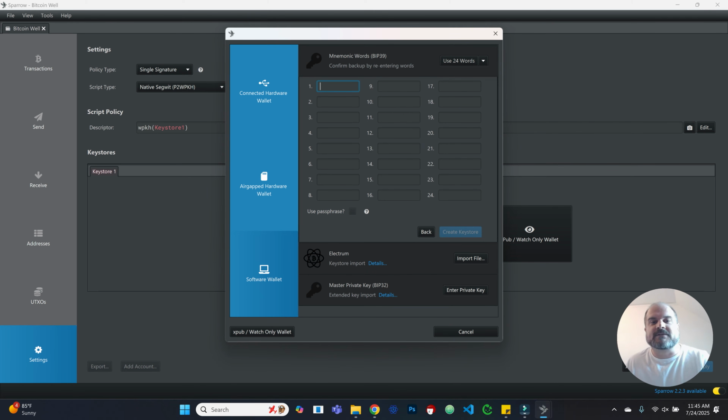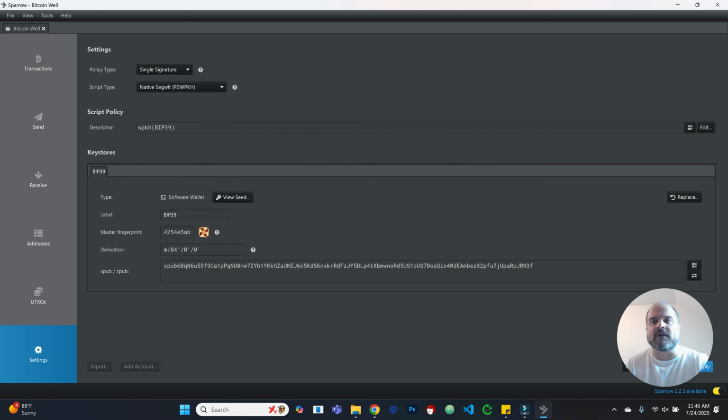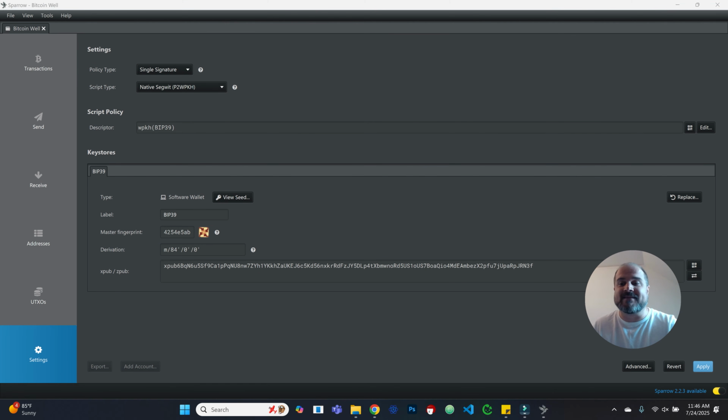And so once you've written it down, you can say confirm backup, have these 24 words been written down? Yes. And we can then re-enter them. So it is going to test you, and we'll just quickly run through this. Okay, once you've re-entered the words, you can hit create keystore. And we will say import keystore. Again, don't worry about the kind of nomenclature there. All we've done is we've used Sparrow to create a private key. If you're curious for how private keys get derived into this series of words, I've done a whole video on that as well. But with all this set up, we can go ahead and hit apply here in the bottom right.